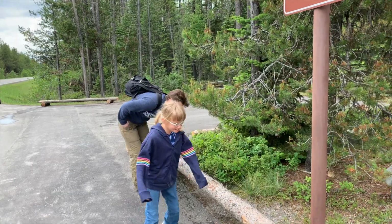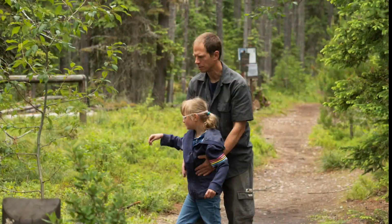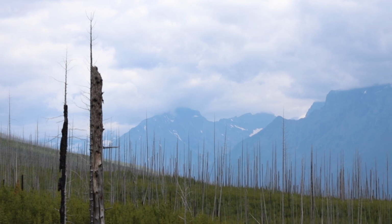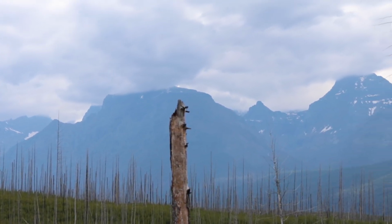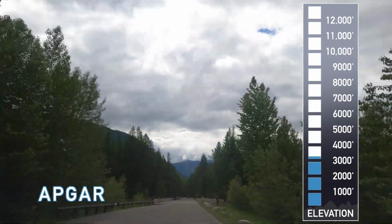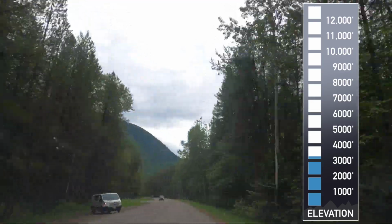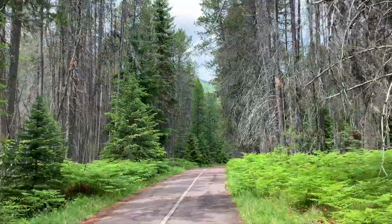After getting into the park on the northwest side, we stopped by the Huckleberry Lookout Trailhead. It was pretty buggy and a longer hike than we could do with Joan. So after a little looking around, we piled back in and headed to the Apgar Visitor Center, parking there, and walking to the village on the shore of Lake McDonald.